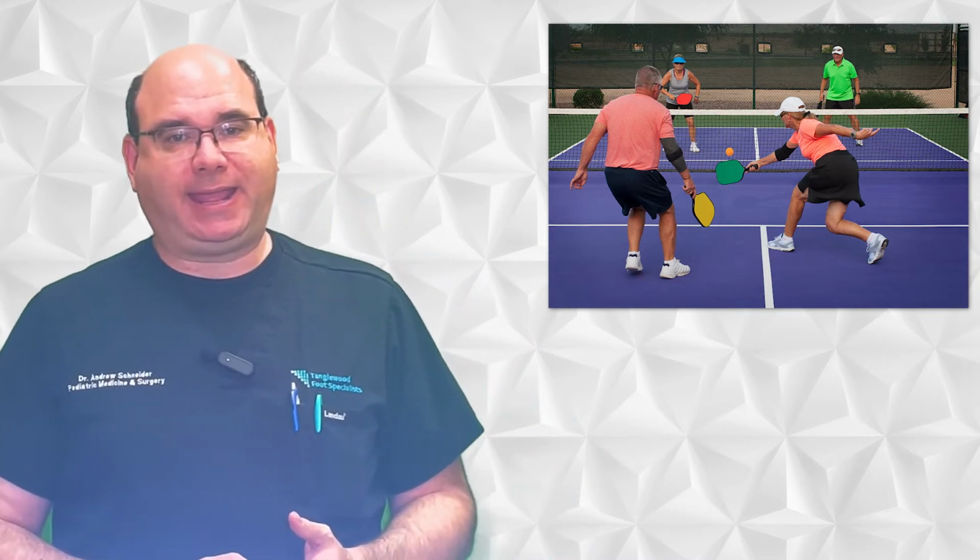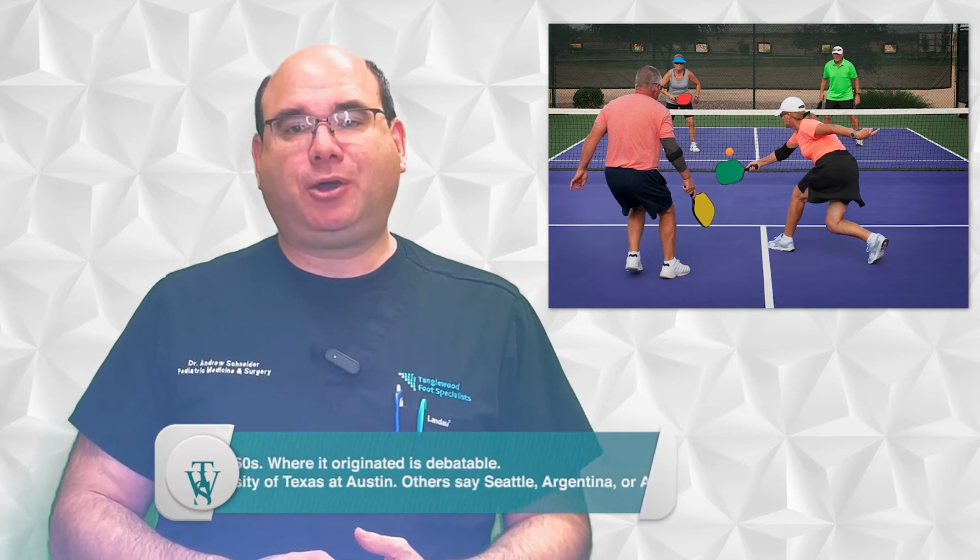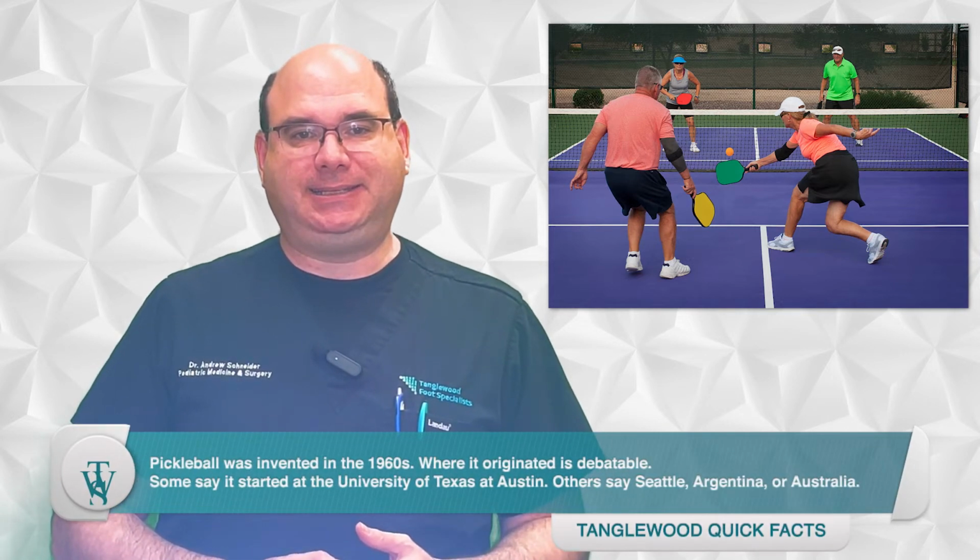What is pickleball? The sport of pickleball has components of tennis, badminton, and ping pong. You use a paddle instead of a racket and play on a hard court surface. Pickleball is a fast-paced game where players hit balls back and forth over a net and across the court. Pickleball was invented in the 1960s.